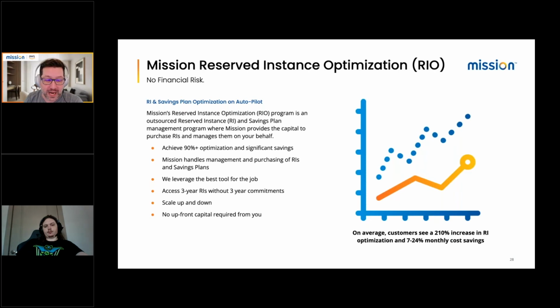So typically, if you're going to go out and buy RIs, you have to put some money down up front in order to get the best discounts. And what we're able to do is get 90% plus optimization, and we do all of the management and purchasing of RIs and savings plans using the best tool for the job. And you get things like the 3 RI savings without the 3 RI commitments. And this all works because Mission has an internal marketplace. If you have an RI in your environment that's no longer applicable, we can automatically sell that for you and make it all happen on the back end, or we can move it to a different customer who will get the value. And ultimately you're not having to put any money out and you're getting massive savings. It's pretty sweet.